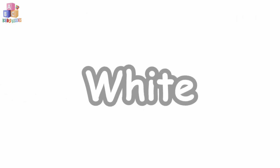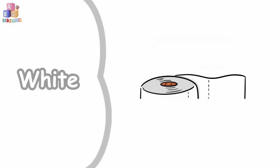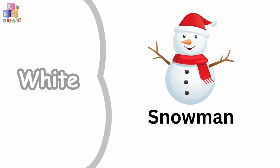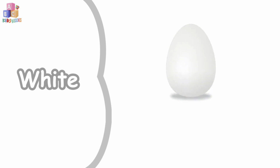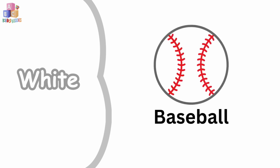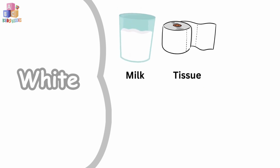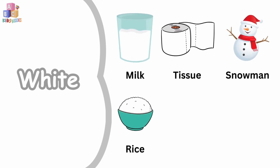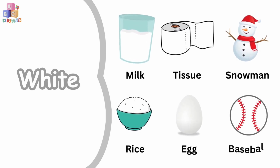White. Milk is white. Tissue is white. Snowman is white. Rice is white. Egg is white. Baseball is white. White milk. White tissue. White snowman. White rice. White egg. White baseball.